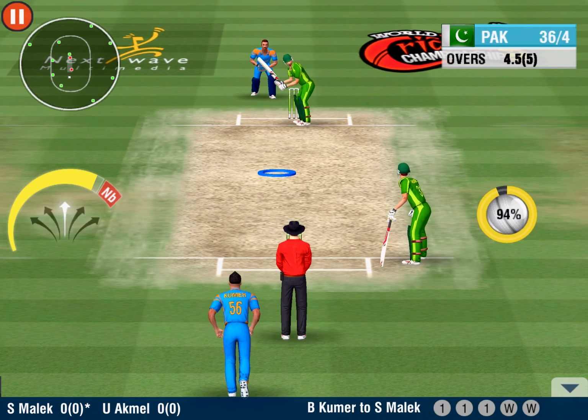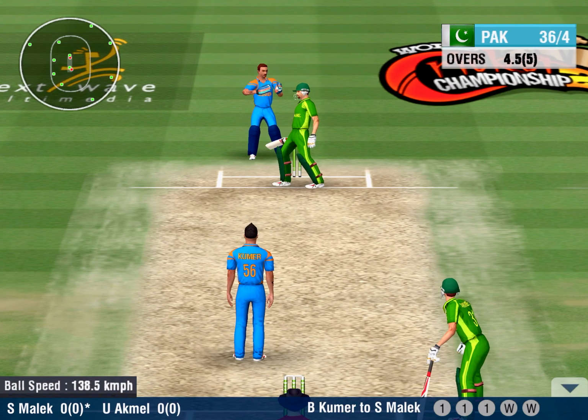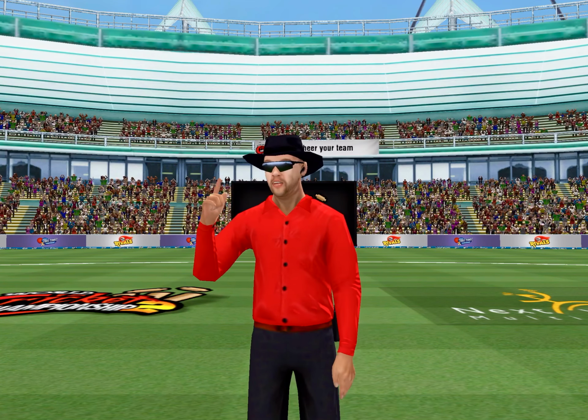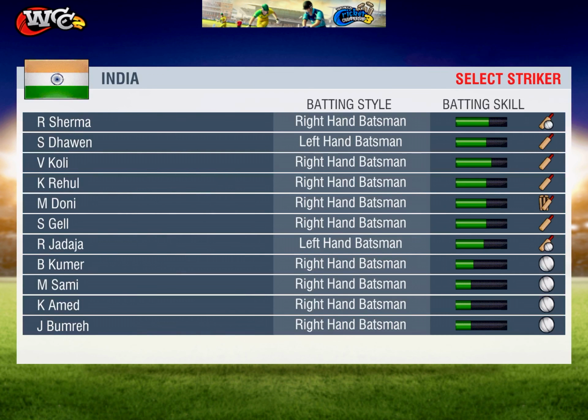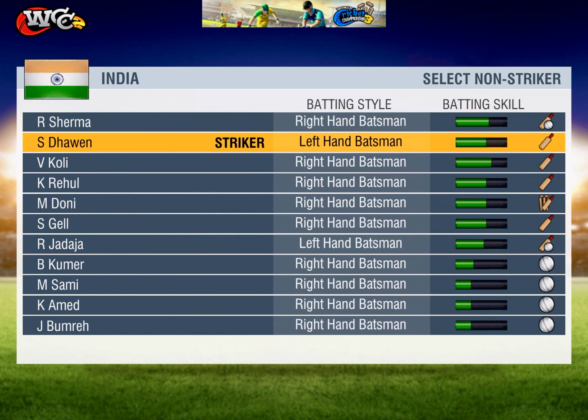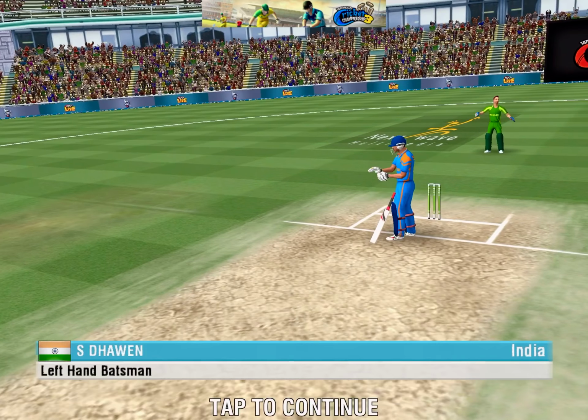The bowler tries for something new here. A change of sides signalled by the... Chances look even as the chase begins. We'll have to wait.